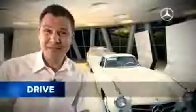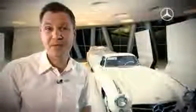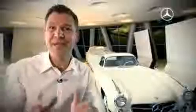We now have 60 seconds to take a look at a Mercedes-Benz sports car here at the Mercedes-Benz Museum in Stuttgart. The clock starts now. Well, today I'm here to show you one of my absolute dream cars. It's the Mercedes-Benz 300 SL, the design icon and sports car of the century. Why is that? Let's take a look.